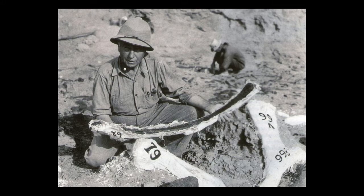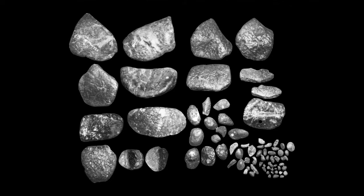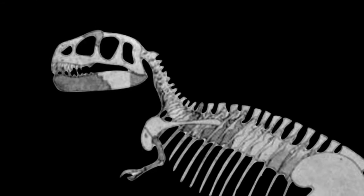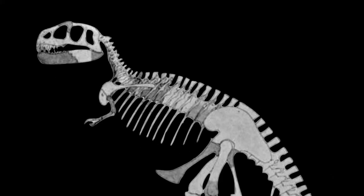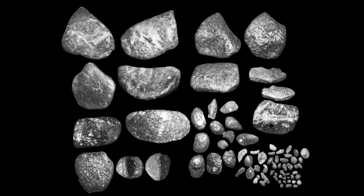He was unearthing a partial skeleton of a carnivorous dinosaur and found 77 osteoderms, small lumps of bone used by reptiles for protection. This carnivore was eventually identified as the first partial skeleton of Tyrannosaurus rex in 1905, but the osteoderms remained a mystery.